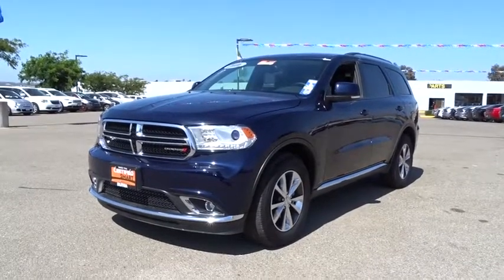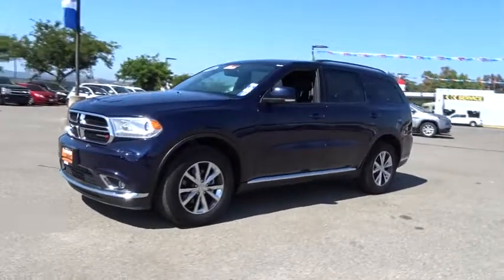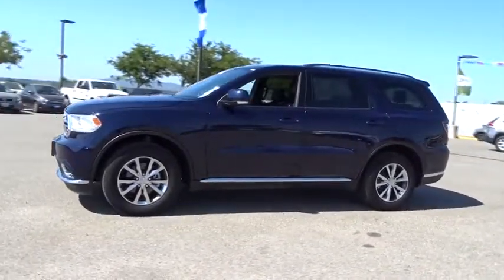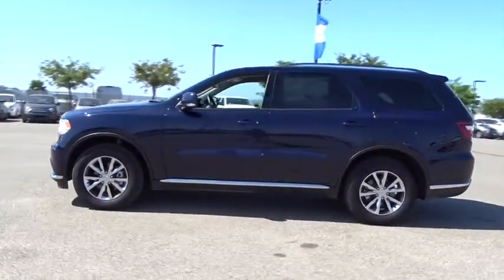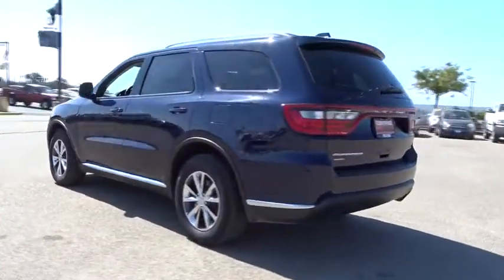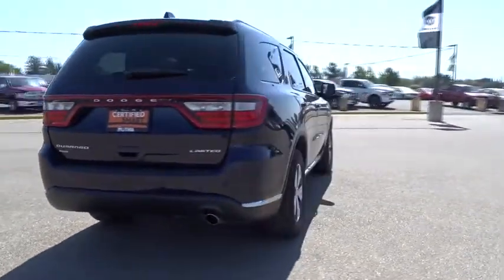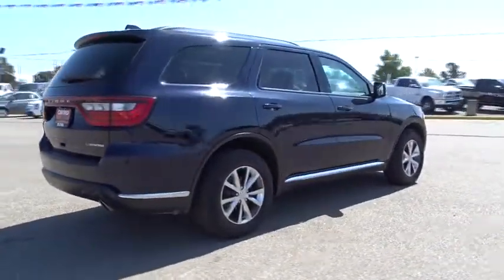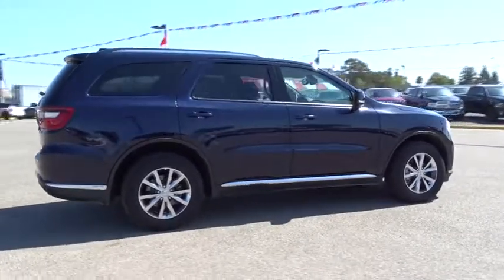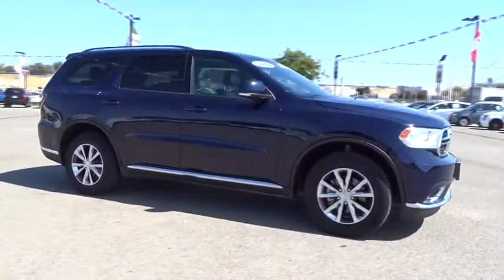2016 Dodge Durango. The Durango allows you and your family to travel in style and comfort while towing your camper or boat. It offers more interior room and towing capability than most midsize SUVs and has an available third row of seating. Underneath are sturdy body-on-frame mechanicals and the option for a powerful V8 engine. This vehicle has less than 35,000 miles.